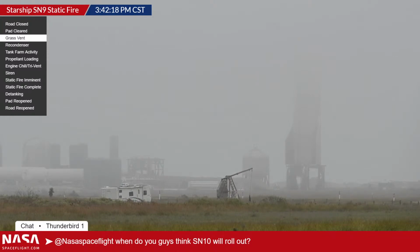Monday, Tuesday, and Wednesday now have temporary flight restrictions. So providing SN9 launches early next week, I would expect SN10 to basically go the next few days afterwards, providing that the launch pad and the launch site is clear of debris if SN9's landing doesn't go to plan. So I would assume that will be SN10's rollout just days later.